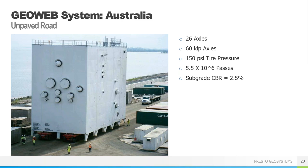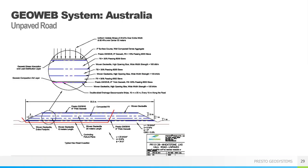The high number of passes was also a concern, as the heavy loads would cause some serious damage to pavement over time. We worked with the project engineer to provide a solution with an aggregate surface roadway that would withstand the vehicle stresses and that could be built quickly in a remote environment. This solution used two layers of GEOWEB, which is rare, with the top layer intended to absorb stress and help evenly distribute the loads, and the bottom layer in place to aid in compaction and reduce settlement.